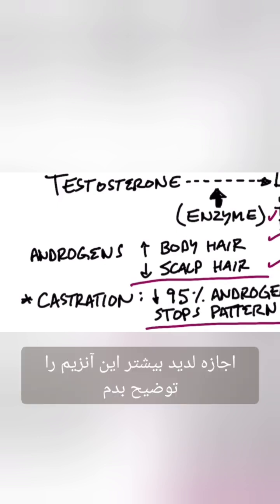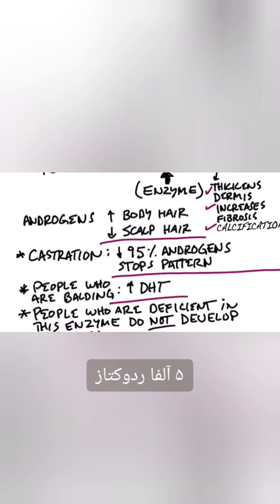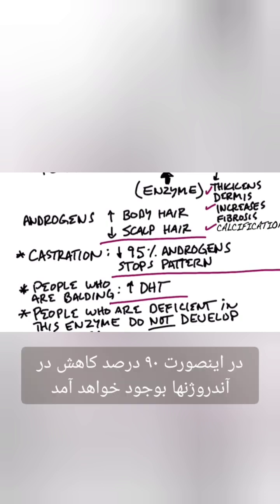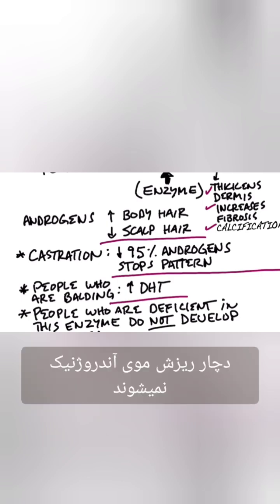Now, let me just explain more about this enzyme, 5-alpha reductase. When someone experiences castration, there's a 95% decrease in androgens. And what happens at the same time is they stop losing their hair. They stop experiencing androgenic alopecia.